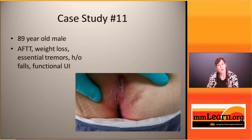So case study number 11. This is an 89-year-old male who has a history of adult failure to thrive and some weight loss. He's got some essential tremors, a history of falls in the past, and functional urinary incontinence. Because of his mobility issues, he can't always get to the bathroom on time and sometimes has episodes of incontinence because of his impaired mobility.